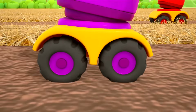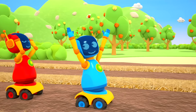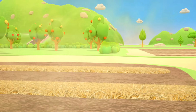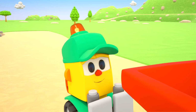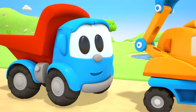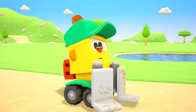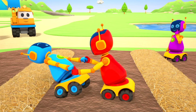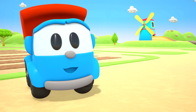Here are the robots. Can you imagine? They've decided to have a race through the fields. Can't you catch up? Goodness me! And here are Leo and his friends. Hi there. Achoo! Bless you, Lifty. Hi there. Are you having fun?